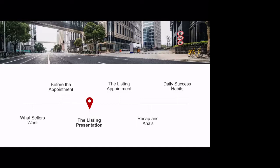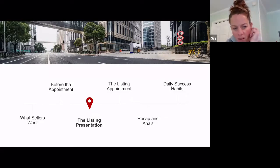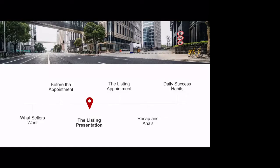It looks to me, let's see. I think it's in designs. Yeah. Isn't that the listing presentation? Or is there also a pre-list packet?